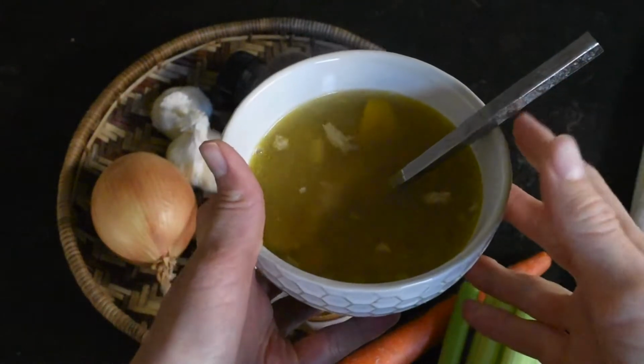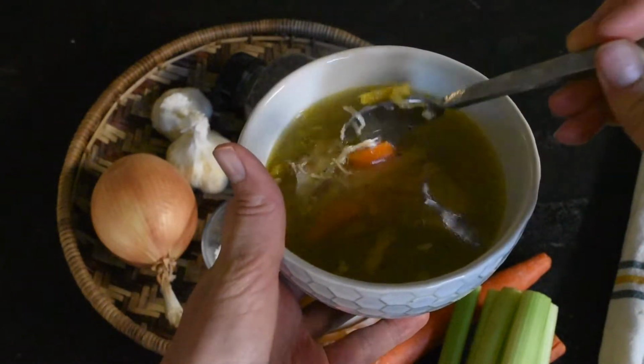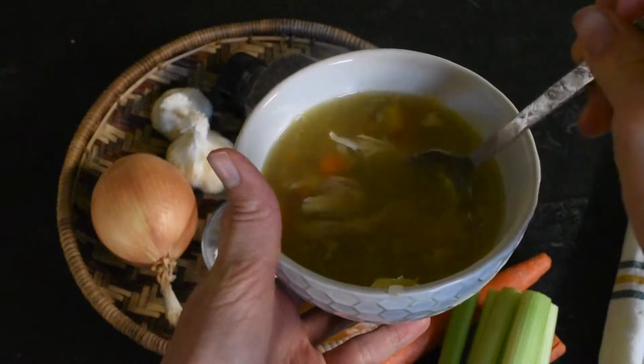So what's the deal with bone broth? Why am I always talking about it? Well, bone broth has a unique nutrient profile. It has high amounts of beneficial amino acids. One of the beneficial amino acids is glutamine.